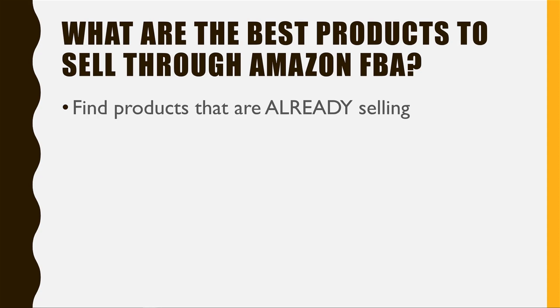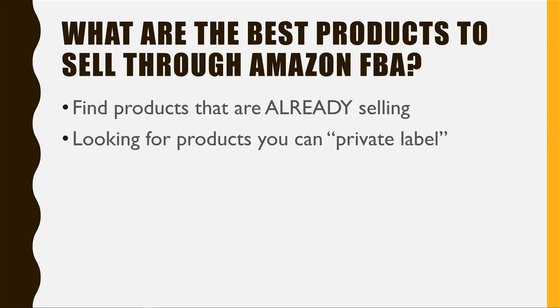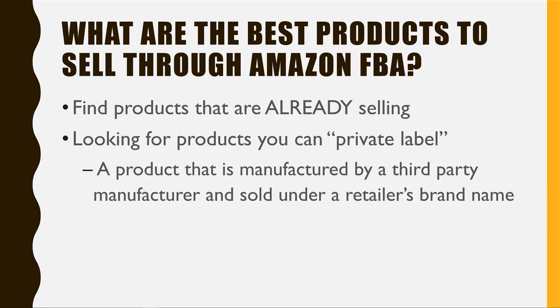And what you want to do is look for things where there's a large number of other sellers selling similar products or the same product, okay? And this is what we call private labeling. You want to look for products that you can private label. And private labeling basically just means that it's a product that is manufactured by a third party, and then it's sold under your own brand name. And there are tons of companies that do this.